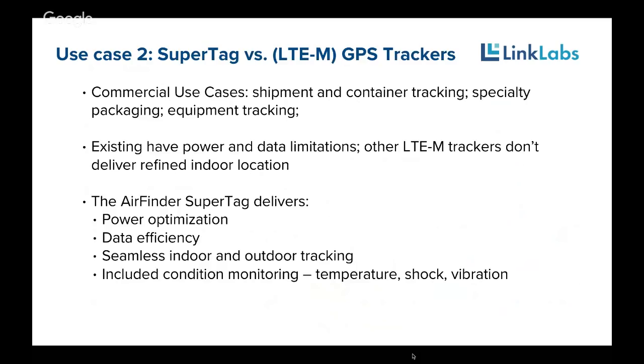But really the value of our approach is in optimizing across these necessary elements. It needs to be power optimized. We want these devices to last for a long time and not be plugged into the truck or the trailer. We want the data efficiency that we get from our approach to LTE-M that allows us to get more usable payload bytes per transmission, lower overhead, that reduces the overall cost of GPS tracking and cell enabled GPS tracking. And then the key thing about the SuperTag is obviously that it's usable indoors and outdoors, which we think makes it very compelling.